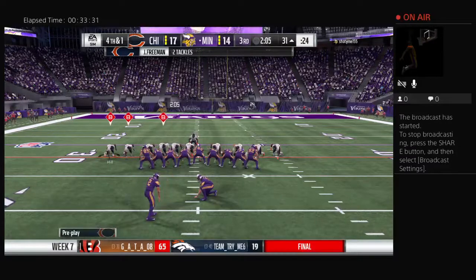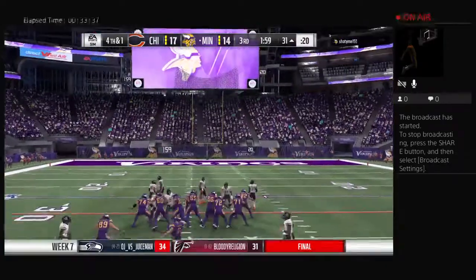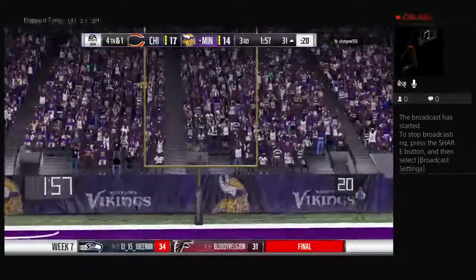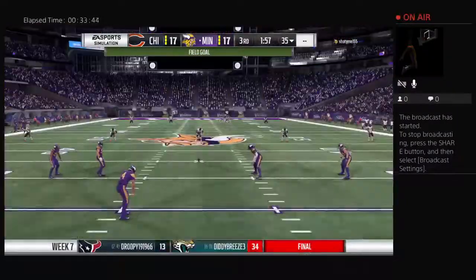On now is Kai Forbath to try the field goal. On the left hash, this from 48 yards. And this one is right down the middle. And that will tie things at 17 all.